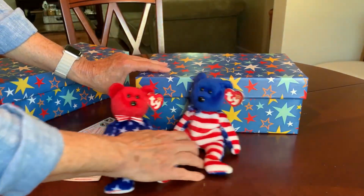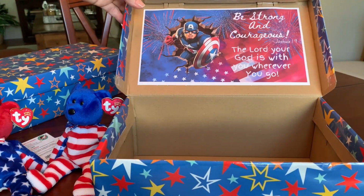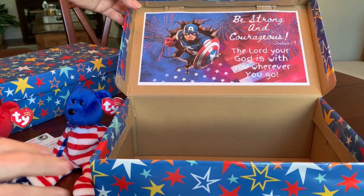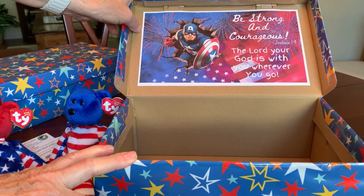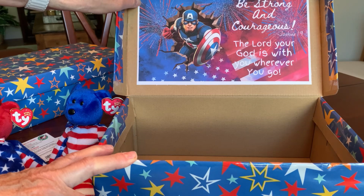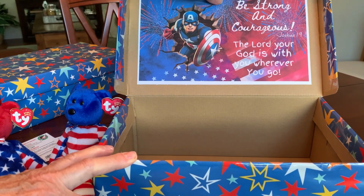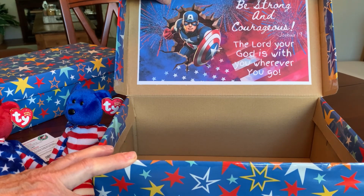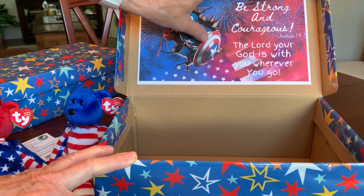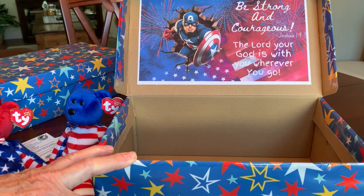I decorated both boxes the same inside with the design that I got off of the OCC Shoebox Packers Facebook group. Thank you, Tiffany. And it's Captain America in red, white, and blue. And it has some scripture on it: be strong and courageous, Joshua 1:9. And then it says, the Lord your God is with you wherever you go.